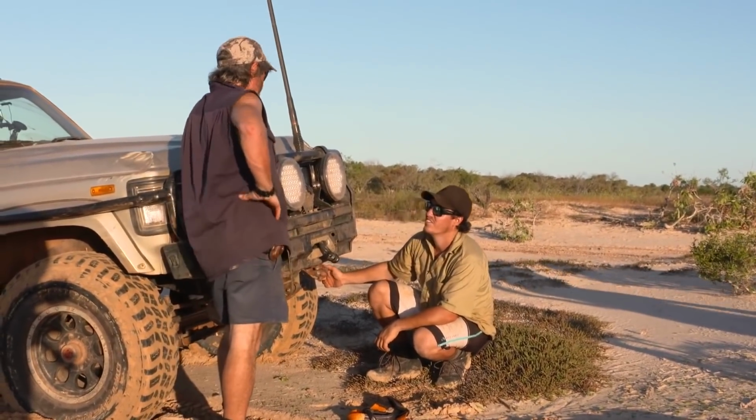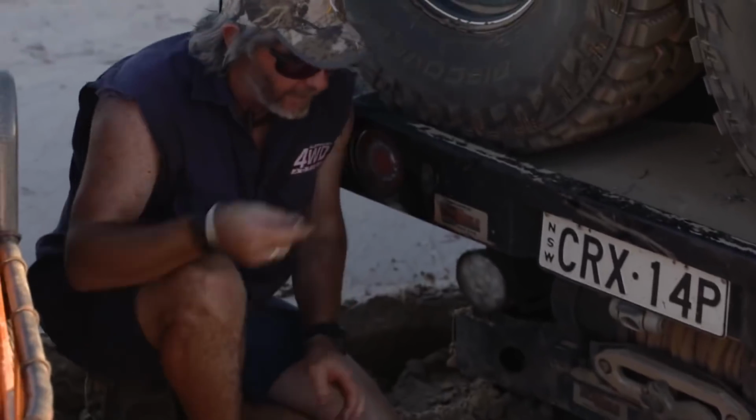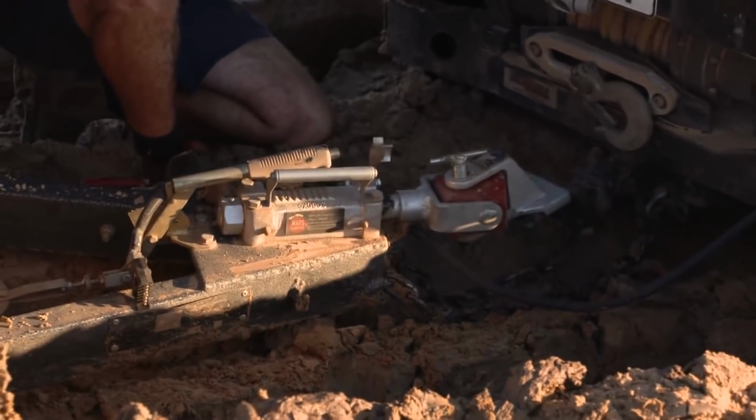And then just winch it. Then you winch yourself out. Yeah. Then we'll winch the trailer out. Let's do it bit by bit. First thing, of course, we've got to do is get rid of the anchor.